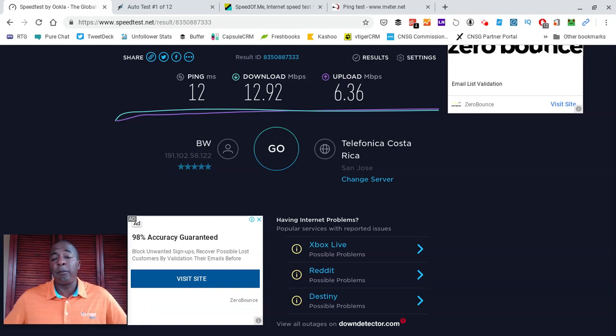So how do you get around that? Well, we're only on number 3. We haven't gotten to number 2 and number 1. But again, if you're somebody who's using a wired connection, this is a very good one, Speedtest.net. More importantly, one of the things that I like about Speedtest.net is that it shows your provider.